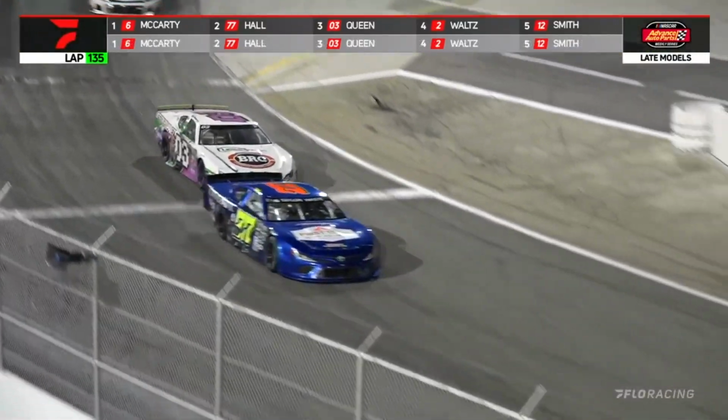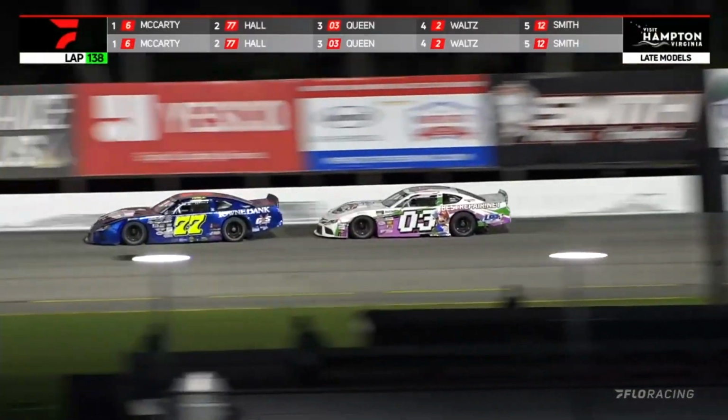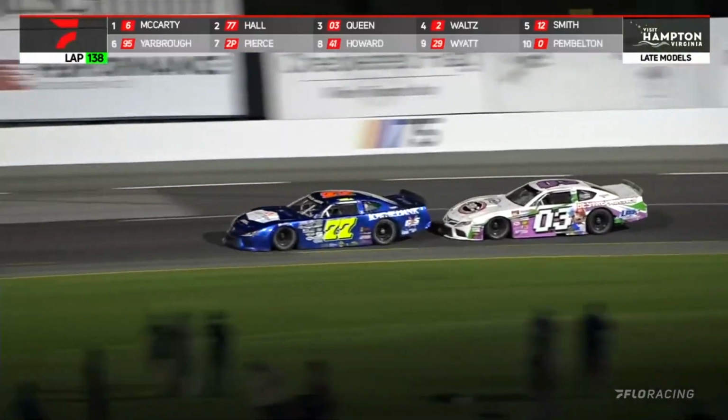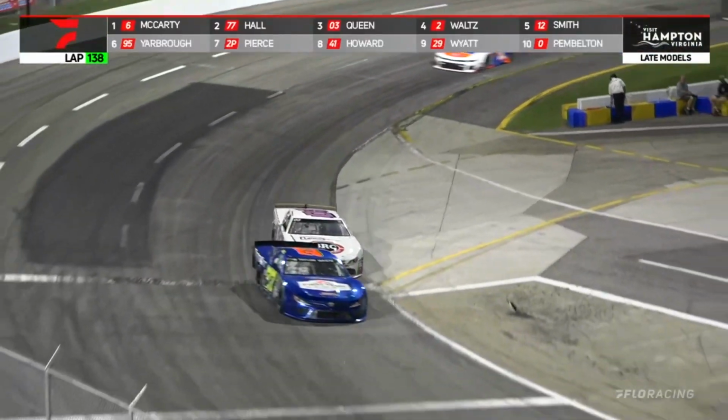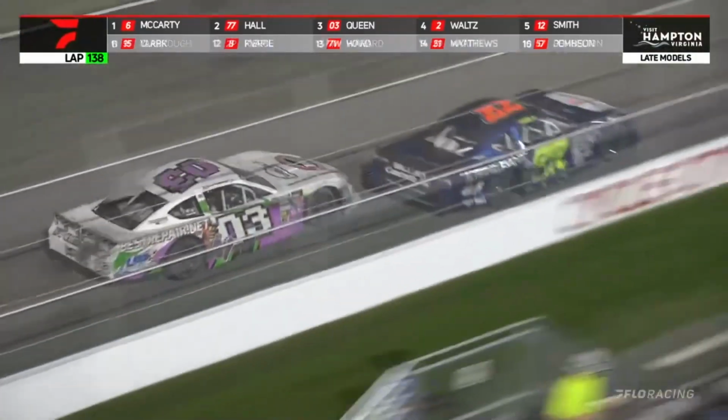So it is going to be a dogfight for these final, looks like 65 laps to go. He's going to try to see what the 77's got. He hasn't pulled away from him yet. So he's going to do what he can, and if the race car and racetrack give it to him, he'll take it.